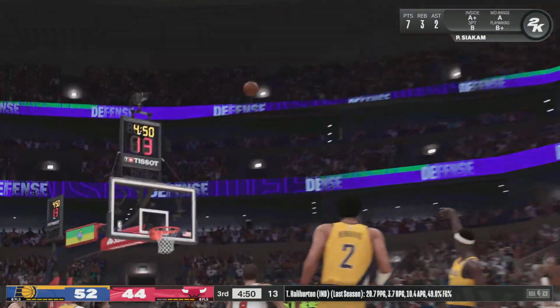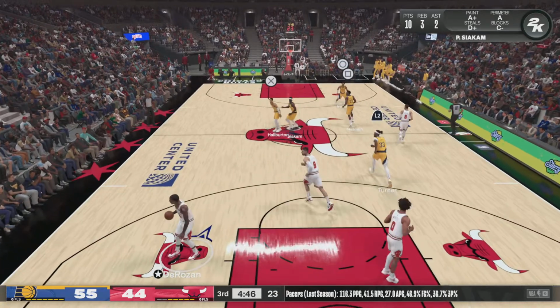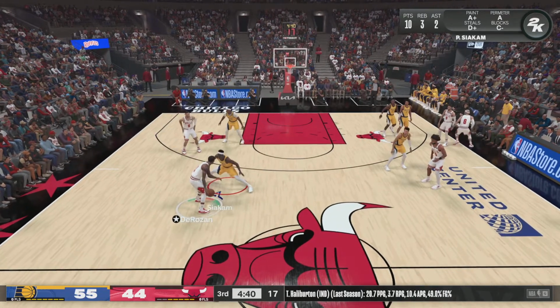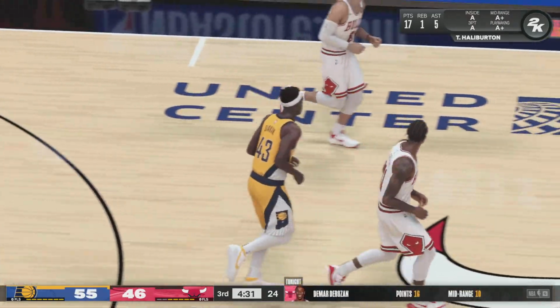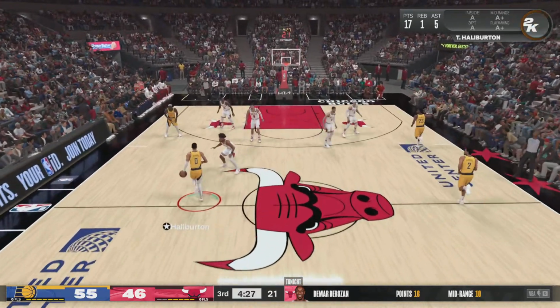Siakam looking it over. Drills it from deep. Siakam's got 10. And just totally relentless, only increasing the intensity level. Yeah, I love the fact he doesn't play the score. He just keeps coming, attack mode. He doesn't know how to step off the gas pedal. DeRozan with the ball. Turner covering, and the bucket is good. Let DeRozan get this close, and he will finish strong.